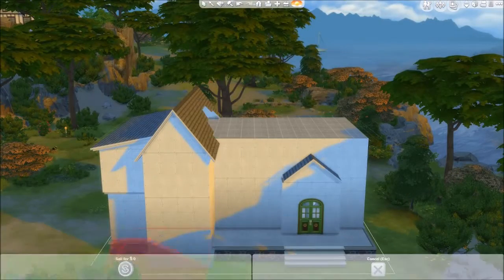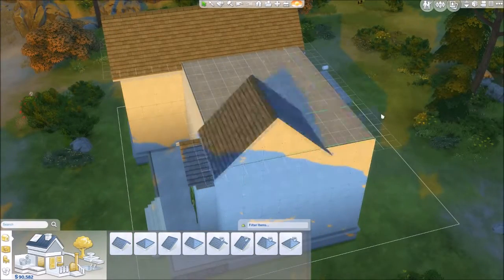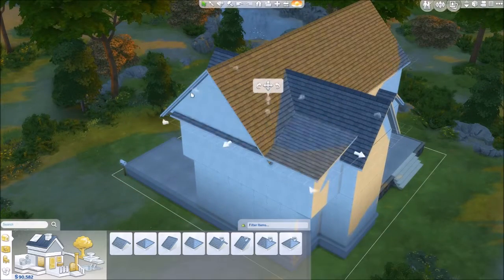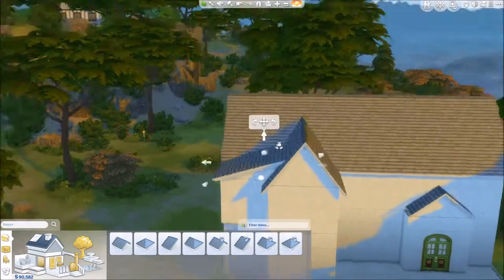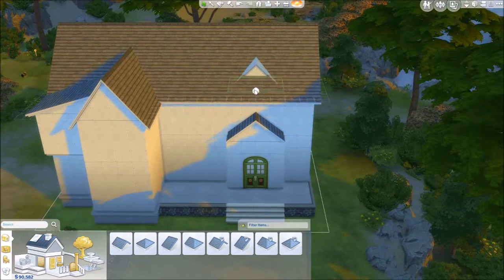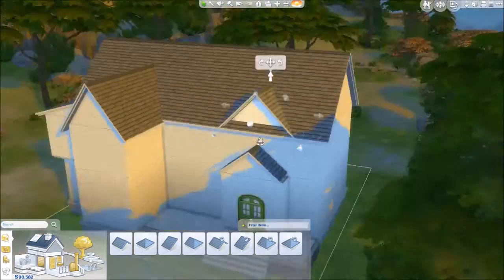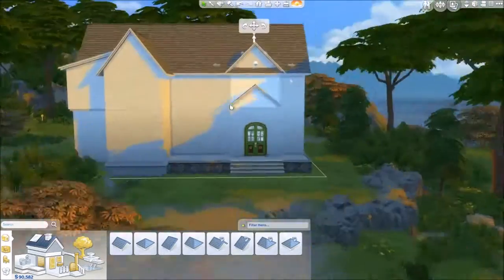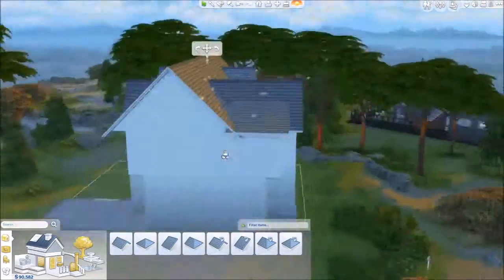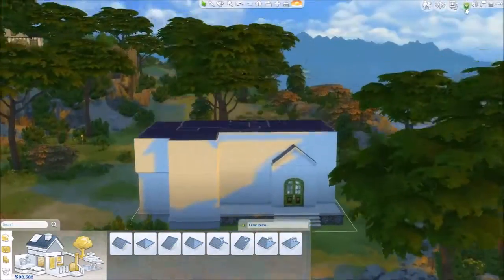Ever since Get Together came out, I did a lot of different architecture styles. I started doing more Tudor, but before that I was more into building modern and contemporary houses, where I don't really have to put a roof down, because that's not really what contemporary and modern houses are like these days.